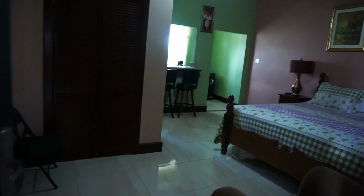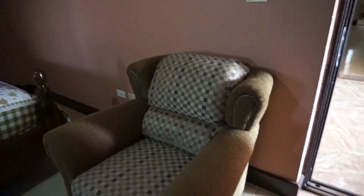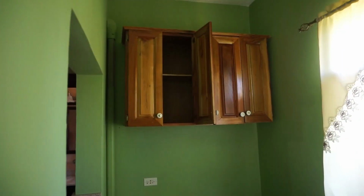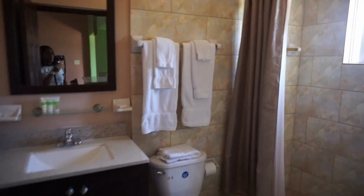On this side, we have a king size bed. We have a lounging area. This is a chair right here. You can relax, read your newspaper. Again, there's another kitchenette here. You have some bar stools, you can sit and have a drink. Here is the refrigerator, so if you have juice and snacks, you can store them there. We have a kettle if you want to make some tea. We have cupboards, so you can store stuff for the time that you're here. And here is the bathroom. Absolutely gorgeous. The place is just beautiful. I love it.